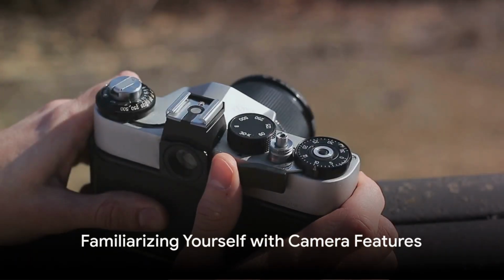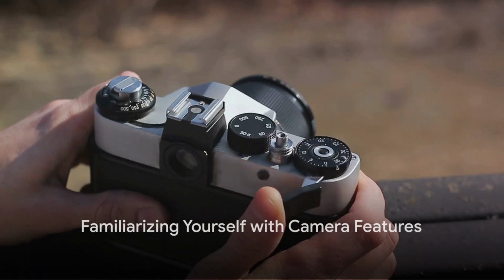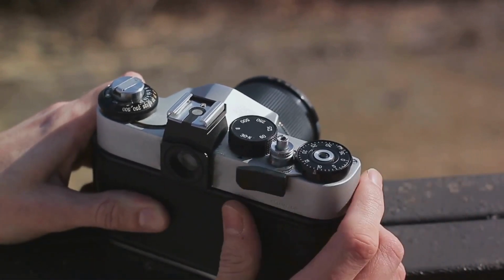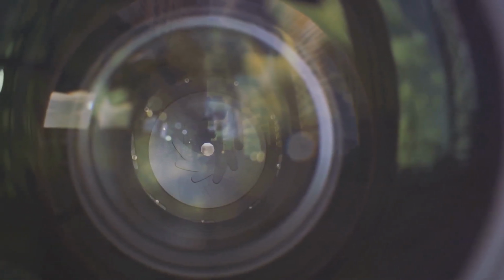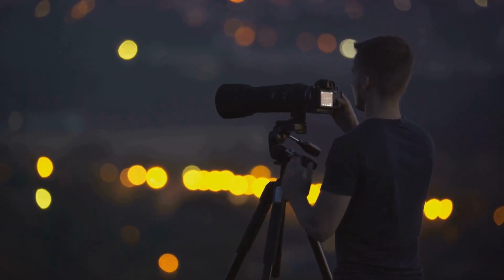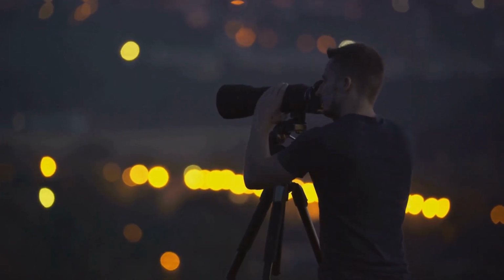Once you've chosen your camera, it's time to familiarize yourself with its features. Don't be overwhelmed by all the buttons and dials. Take it one step at a time. Learn about shutter speed, which controls how long your camera's sensor is exposed to light. Understand aperture, which dictates how much light enters your camera. And get to grips with ISO, which determines your camera's sensitivity to light.